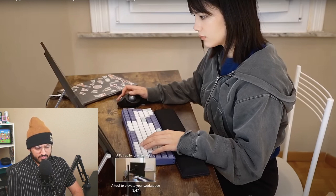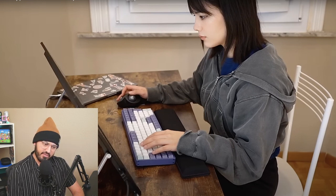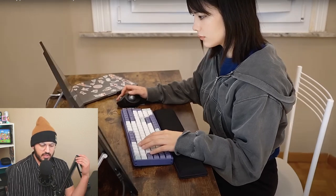But then you've got to plug it into power. Because, does this thing have a battery, or how does this work? But yeah, that's super cool.